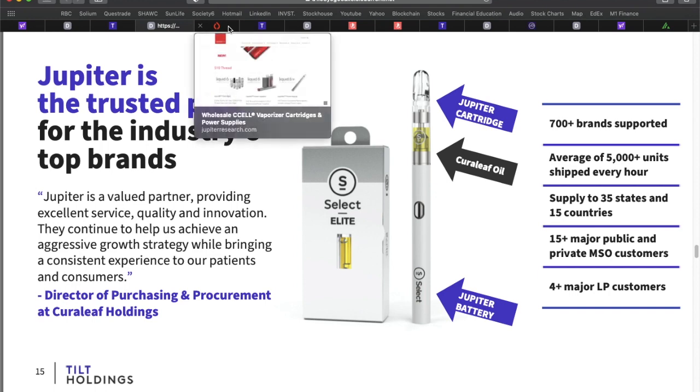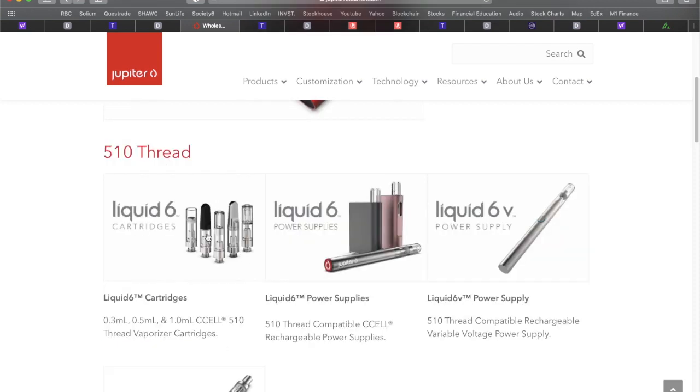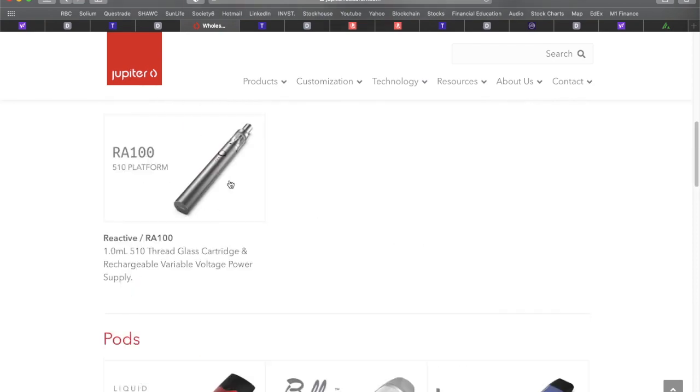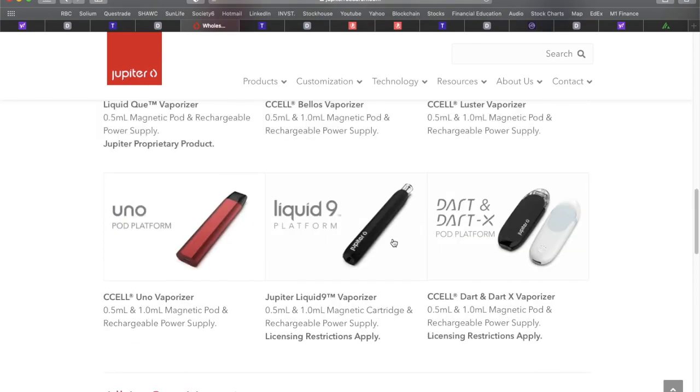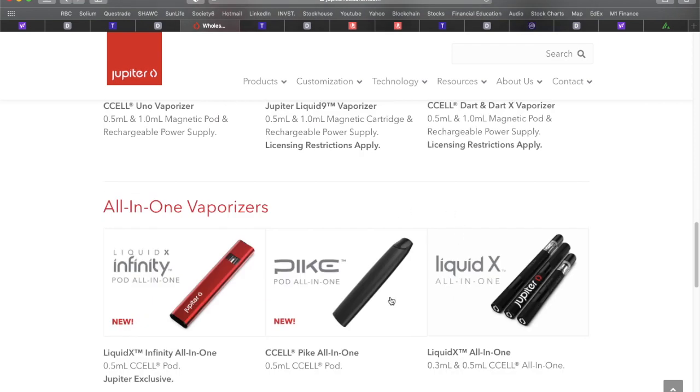So if we then jump over to the Jupiter website itself, you can see here some of the different products they offer. Very sleek looking product. There's different sizes of this C-cell, whether it's 0.3, 0.5, or 1 milliliter. You can then see the power supplies here, so different options there, and then the entire pens themselves if you want to go that route. You can see there's a variety of different looks and feels. They all utilize that C-cell technology, so that's what separates them from some of their competition. And they even have all-in-one vaporizers that are kind of a throw-and-go type of scenario.